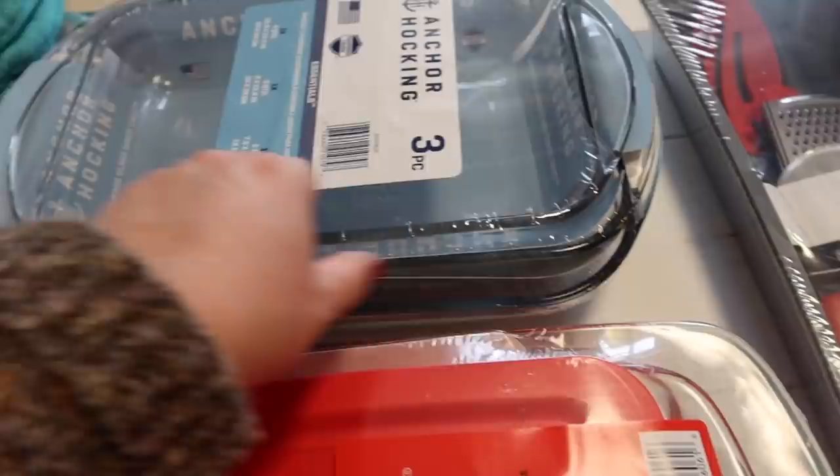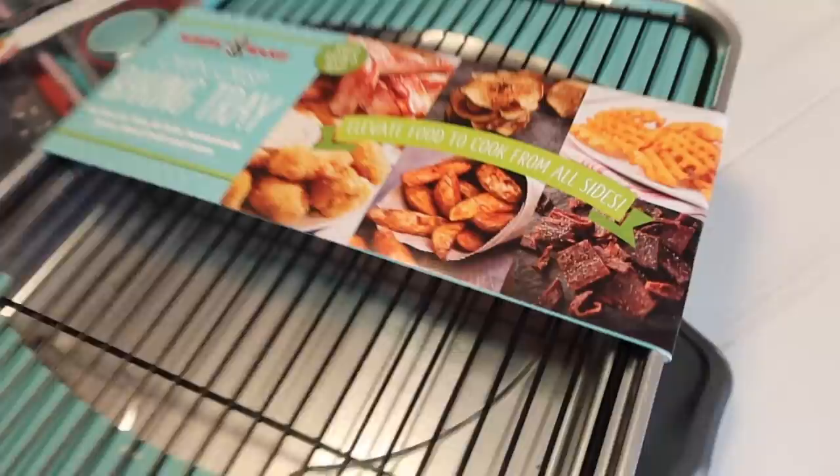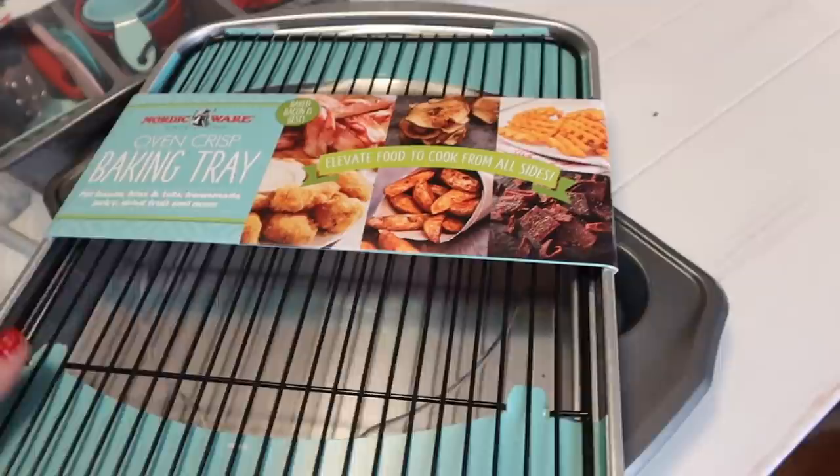Also, Liam picked out this muffin pan for them. And if you've been around here a while, you know I absolutely love these baking trays. This is what I do bacon on, and so many things. It says baked bacon is best. So I got them that.